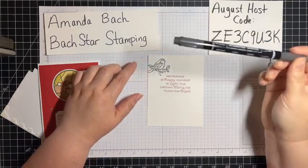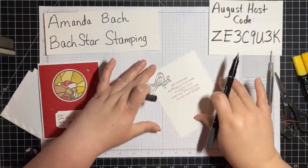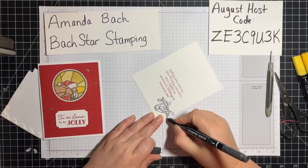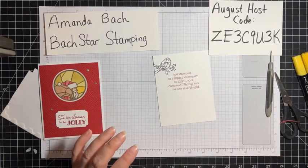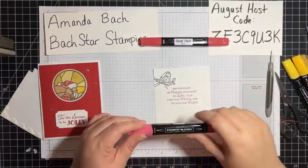But you know what? My stamp didn't quite go to the edge with the twig. So I'm going to take my black Stampin' Write marker, and this is the old kind, so it's not the new kind. And I'm just going to finish that line. I know that's being so picky, but that's how I am. I wanted it finished. So let's color it with the Real Reds, our cardinal.